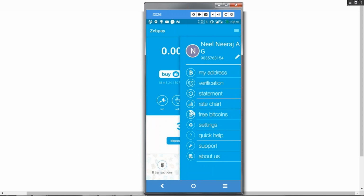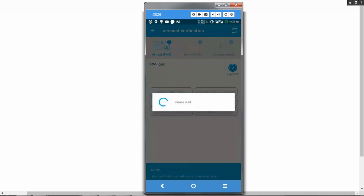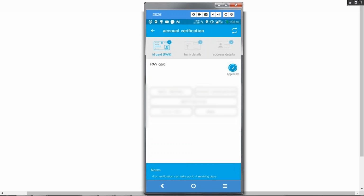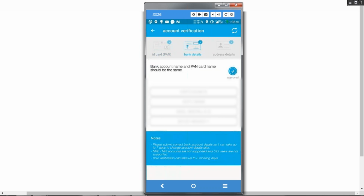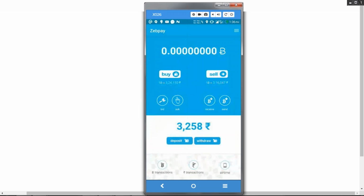The first thing you need to do after you've installed the application is go to the verification option, and here you need to provide your personal details as well as your PAN card details. Apart from that, you need to give your bank details. Every time you wish the balance amount, that is, the amount you've gained after selling your Bitcoins, to be transferred to your bank, you need to provide the corresponding bank details. Apart from that, you need to provide your address details for verification.